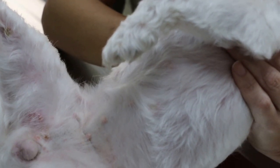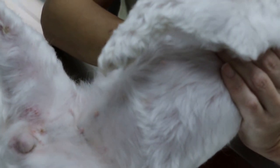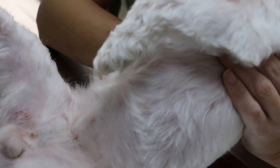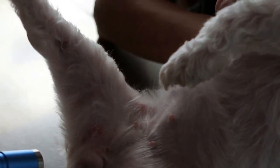How do you get this ringworm? From other dogs? No, it's from cats. Does the cat have ringworm? So far, I don't know, it's not my cat. But it's just grooming, right? No, last time Dr. Daniel shaved her whole body.